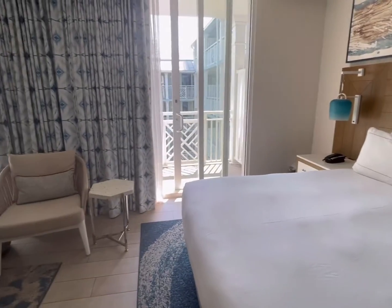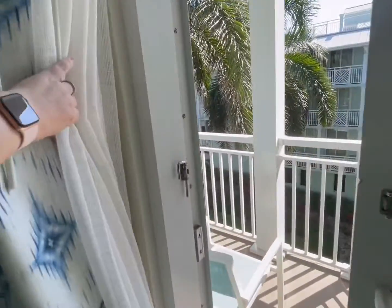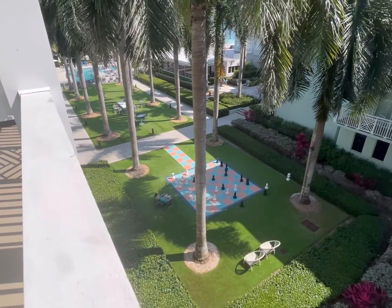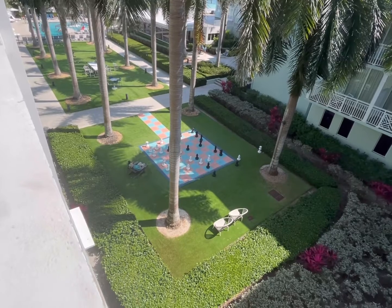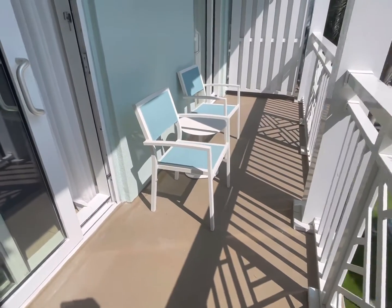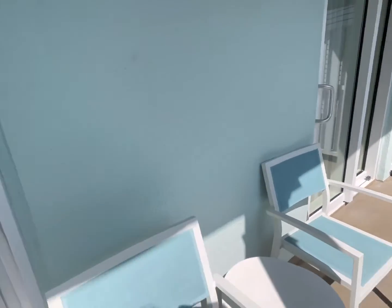We have a balcony with a resort view. You do need to keep these pulled because it does get a little warm when the sun comes in, but it's nice just to sit out here. We have a courtyard view looking down towards the pool and directly over the big chess set. It's a nice size balcony. 2 doors. That one will go into the sitting area.